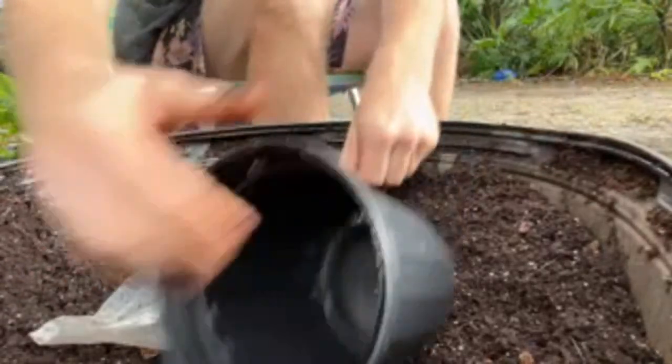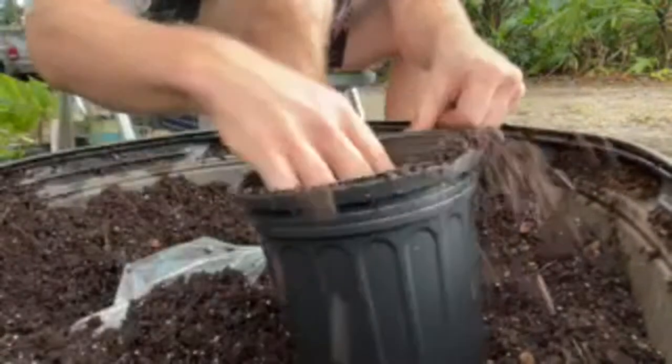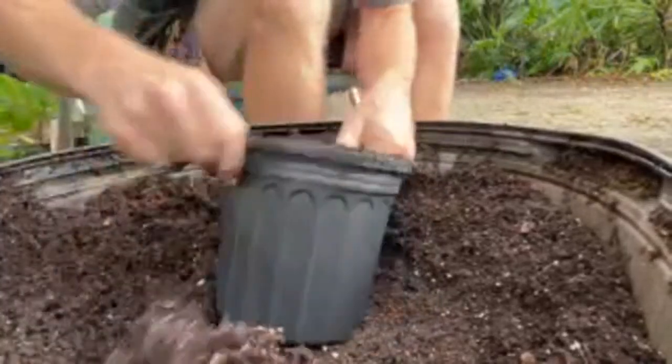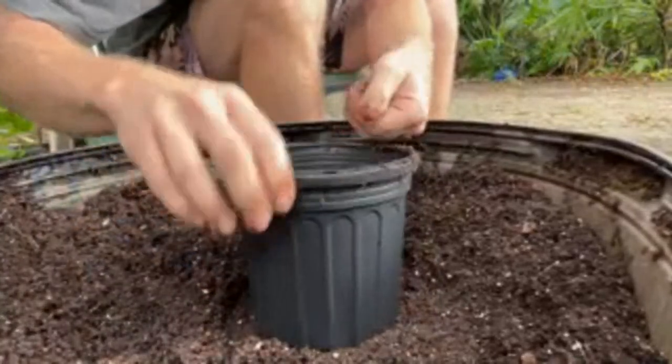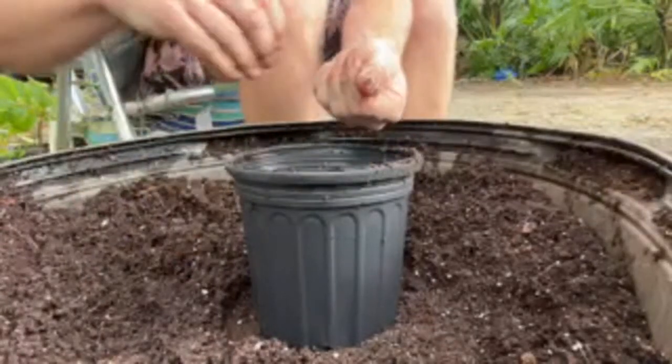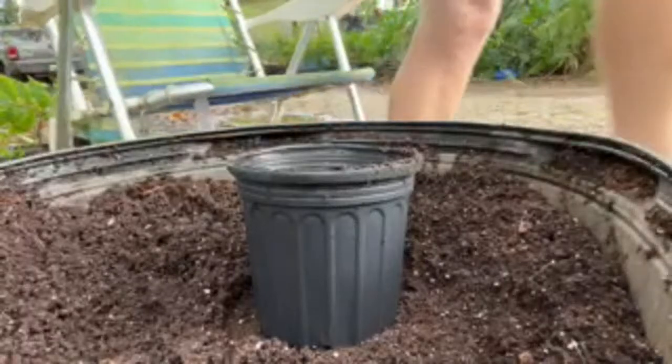Got another pot. Fill it with some soil. Make sure there's nothing in that bag. All right. And then we're gonna evenly place them around in a spiral. I don't know if I can get the camera any higher. I think I can. Hold on.